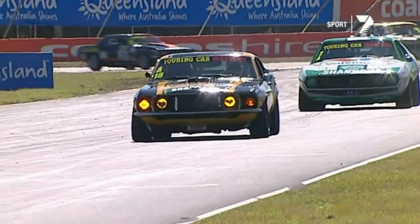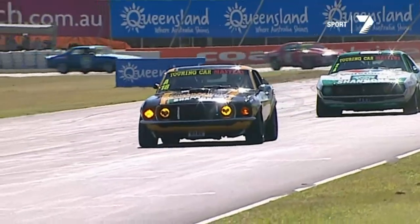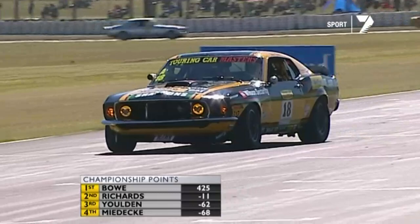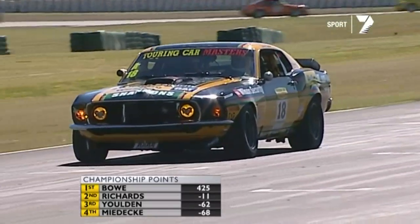I was actually just having a chat to Greg Crick, and I wouldn't be surprised if you see him sticking around. This is a bit of a one-off this weekend, but you watch this. I guarantee we'll have a chat to him later. He'll love it. He's in the number 99 Falcon. We'll keep an eye on him.